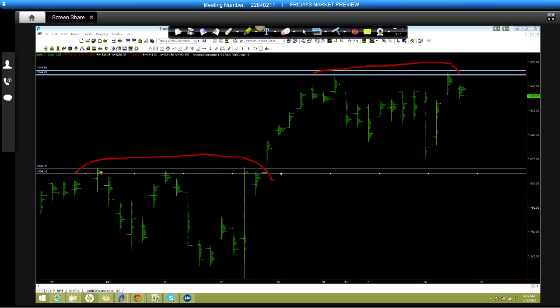You'll notice that on every day where we did not open right at the top of this zone, 1, 2, 3, okay, we traded up to it, but we stopped and or rejected out of this zone, including the 4th time. 1, 2, 3, 4, stopped or rejected. When we busted out of the zone was when we opened in it and they immediately drove out of it. I can give you a few more examples of that.